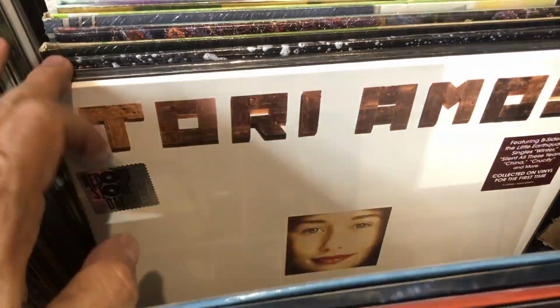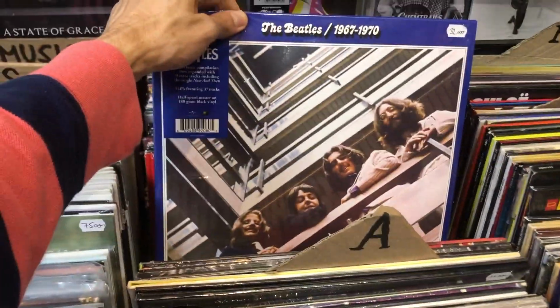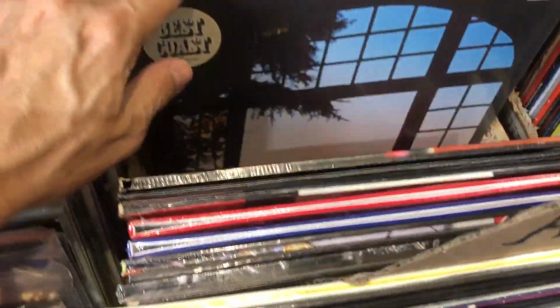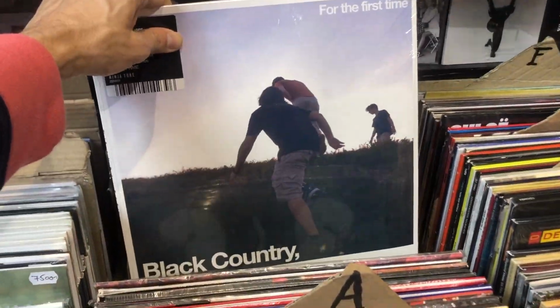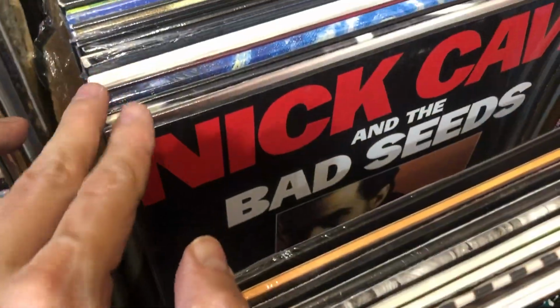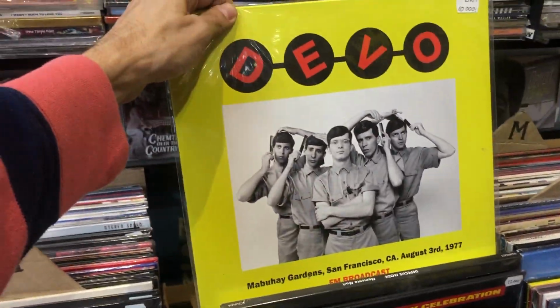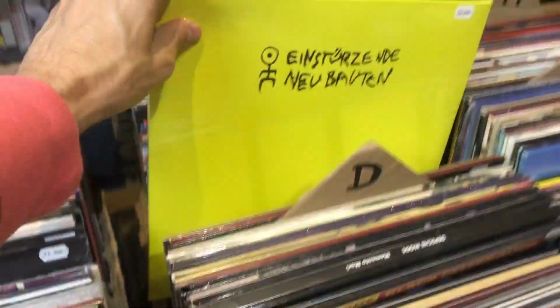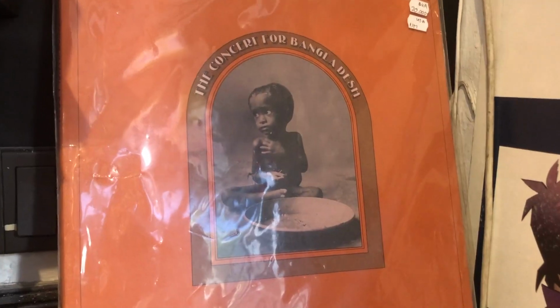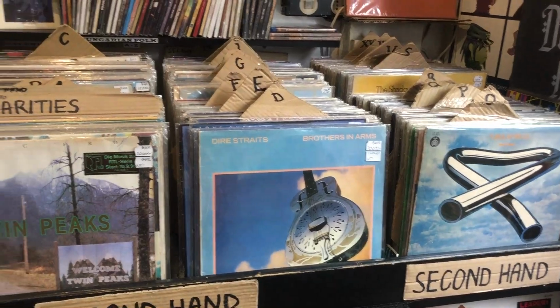Moving to popular music. Big Science by Laurie Anderson. I love this one. Oh, Haus der Lüge. I haven't heard this one in years. On the other side of the shop, we'll find used popular music vinyl.